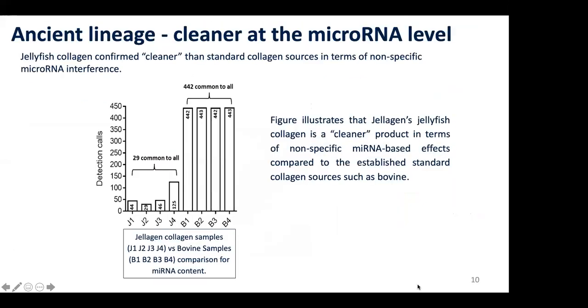There are a number of other benefits associated with jellyfish collagen, one of which is that it's clean and inert in terms of how cells respond. We see this as well at the microRNA level, where we compared it to a bovine system and saw a much cleaner profile for microRNA. For those that don't know, microRNAs are small oligonucleotides that affect cell phenotype, but with our materials, there are fewer of them.